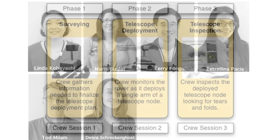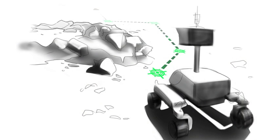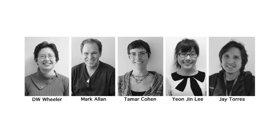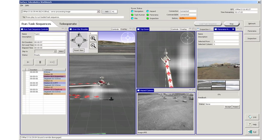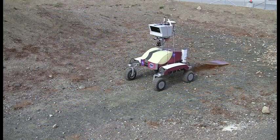Our operations team designed the experiment, the phases, and the objectives, making sure all parts of the experiment come together. The rover team maintains the K-10 rover and wrote the rover software that supports all rover operations, including autonomous navigation. The Surface Telerobotics Workbench team designed and implemented the Workbench software, which will help you operate the rover by providing visualizations and controls.